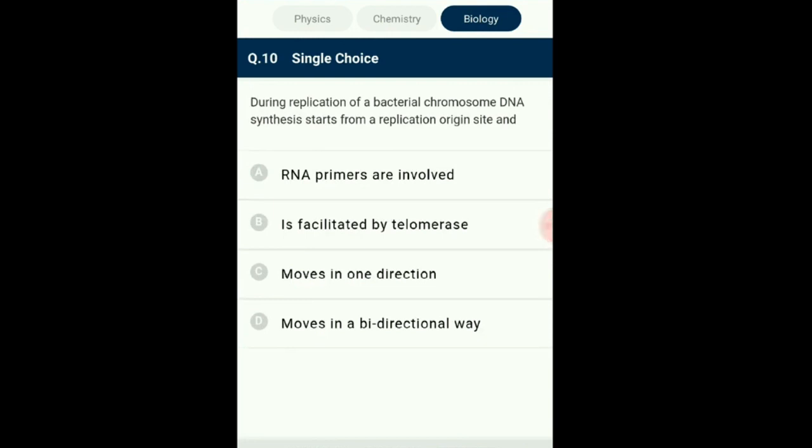Question number 10. Replication of bacterial chromosome DNA synthesis starts from the replication origin site and the replication begins at the ORI site, the origin of replication, and proceeds on both sides. RNA primers are involved in both prokaryotes and eukaryotes to lay a short stretch of RNA nucleotides of 9 to 12 to initiate polymerization. In eukaryotes, the telomerase enzyme acts to terminate the replication process. So the answer for this question is option D, moves in bidirectional way.